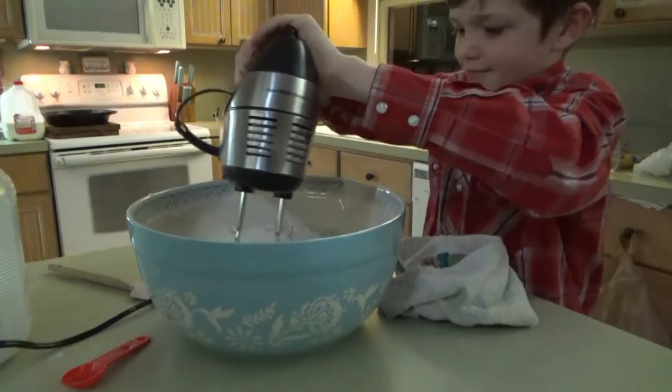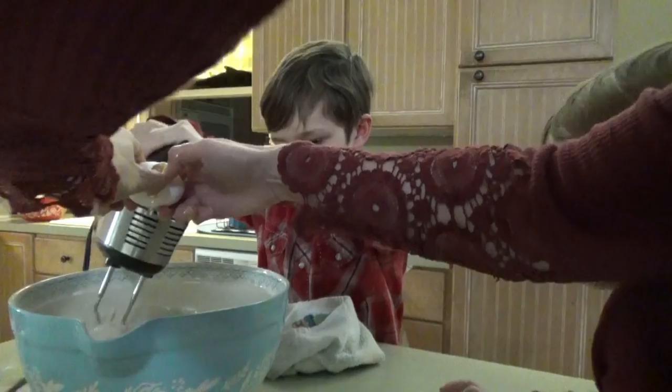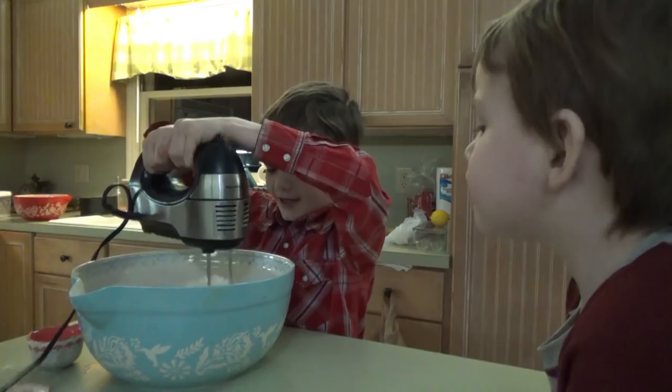We added the milk mixture, we added the yeast mixture, and Manly was enjoying it. His little head was going around and around watching Jonah mix that. So now I'm putting in 2 eggs, and then we just start adding a little bit more flour, 1/2 cup at a time, until it was a nice dough ball and not sticking to the sides.